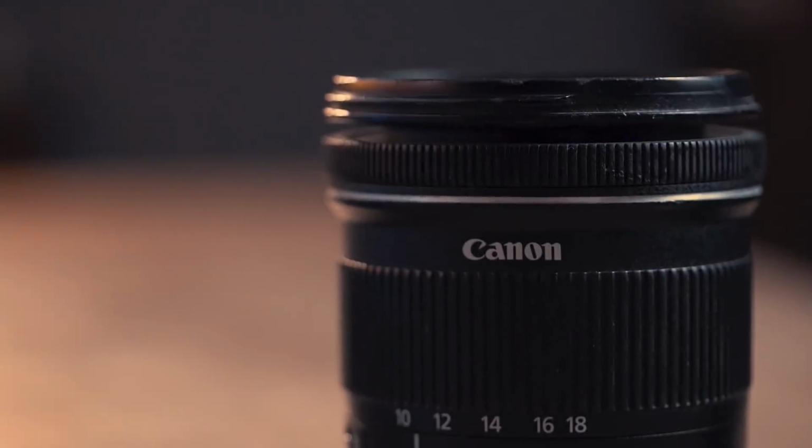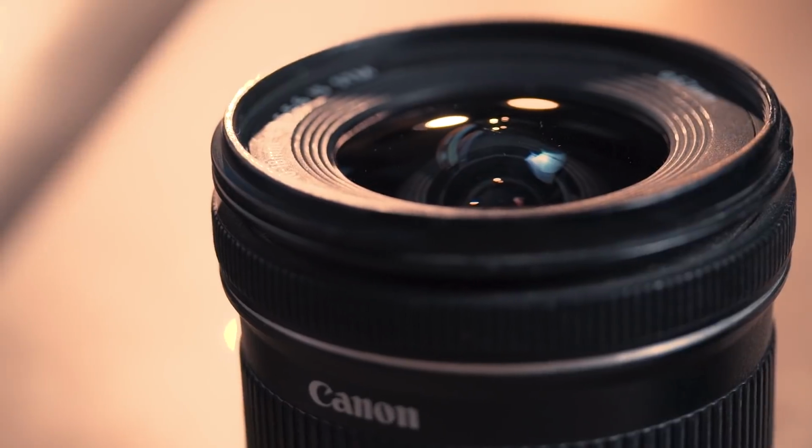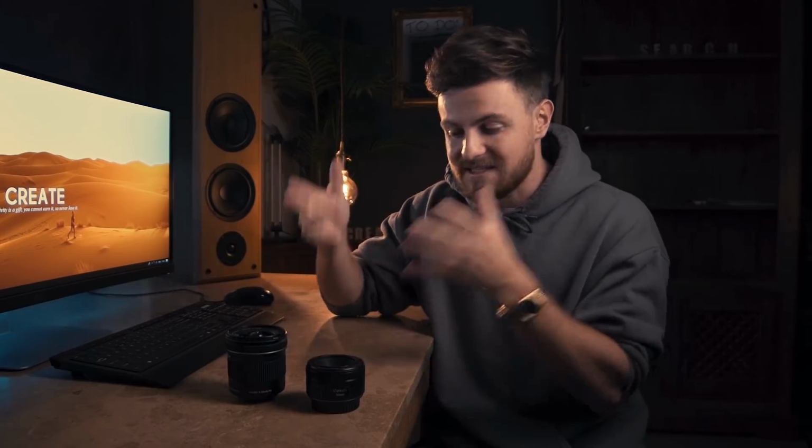But I've taken this lens here, there, and everywhere around the world. I've chucked it about. It's been dropped in the sand. It's been taken on boats. And I tell you what, mate, I just do not care if I break this thing, because it only cost me 170 quid back like 4 years ago, and it's still going strong, mate.